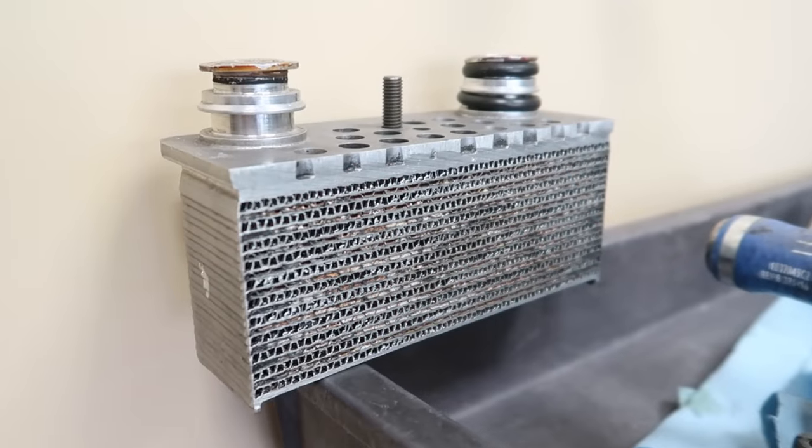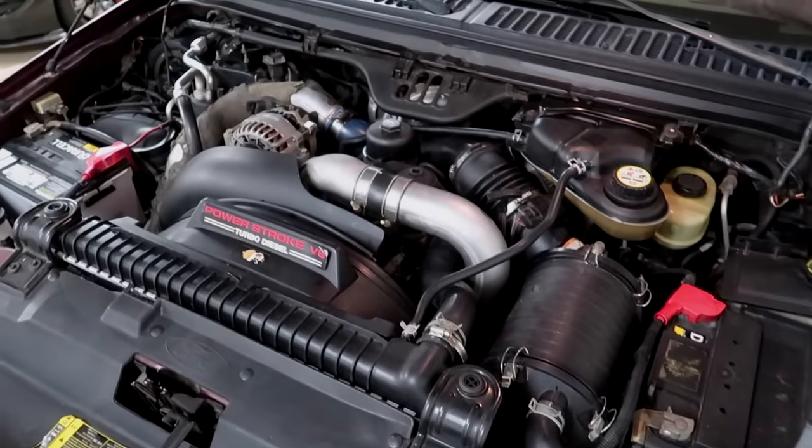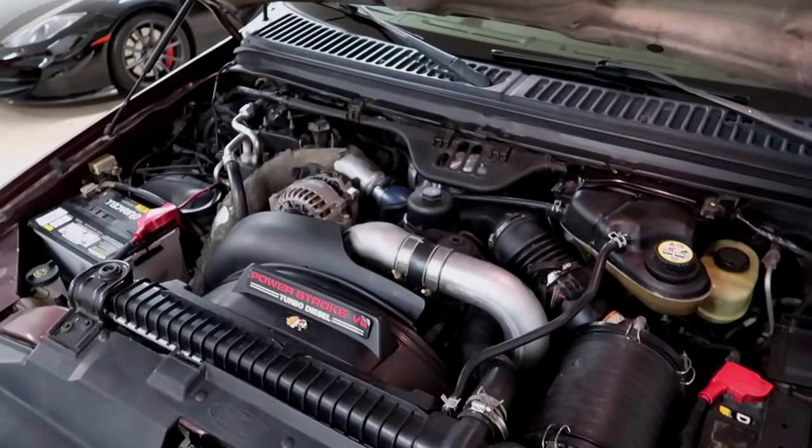And just in time too, because our truck's oil cooler was starting to plug up, and that would have led to major issues. As you guys know, there are some serious inherent problems with the 6.0 that if you leave them stock, you're pretty much asking for trouble. And in our case, we need a reliable truck. We're gonna be doing a lot of towing with our cars.